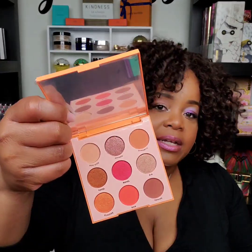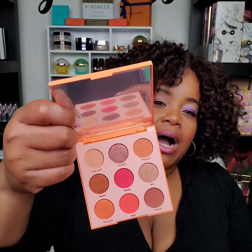Now, let's get to some more. This one is the Soul palette. I don't have to keep this one. I'm gonna be quite honest with you. I don't have to keep this one. This one can go. I'm gonna put this one up here. This is the Mar palette.